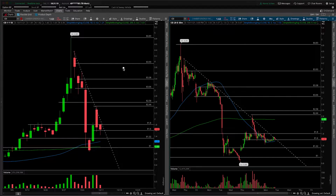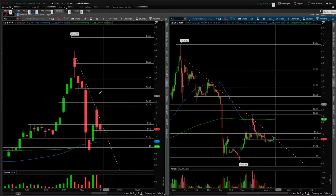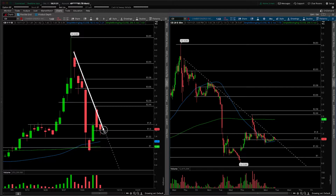Inc. On the left-hand side, we have the daily time frame, and on the right-hand side, the 30-minute intraday time frame. First things first, this will, of course, be a bit of an update. We obviously talk about it extensively on the channel, and the main thing to talk about today is still the fact that we are remaining underneath this resistance trend line, and we're kind of hovering around this zone of consolidation, which we talked about in the prior video.